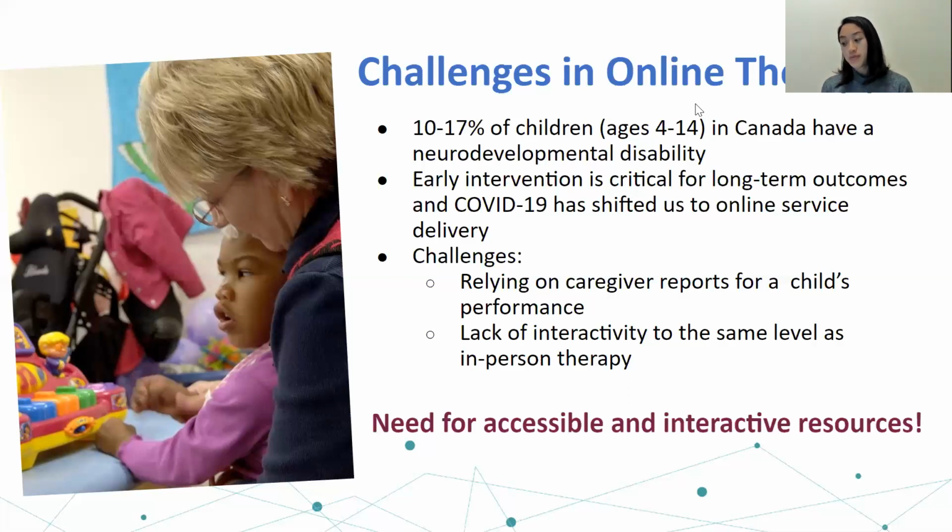The challenges brought about from remote therapy could affect caregiver stress and the child's progress and ability to achieve clinical goals. Thus, there's a critical need for accessible and interactive resources that are user-friendly, online, and free to facilitate delivery of intervention services to the families. Access to evidence-based intervention services plays a critical role in optimizing long-term outcomes for the child and also the family. Resources can have bigger implications beyond the pandemic as well, by bridging gaps in remote, rural, and northern communities in Canada that might not have readily accessible and consistent in-person services.